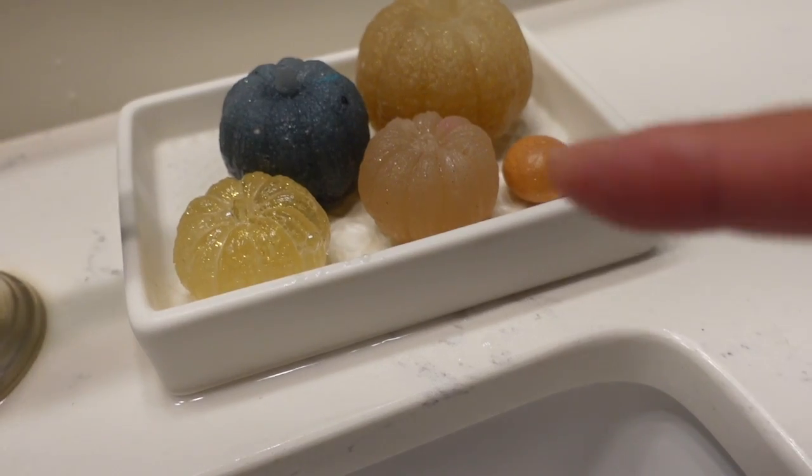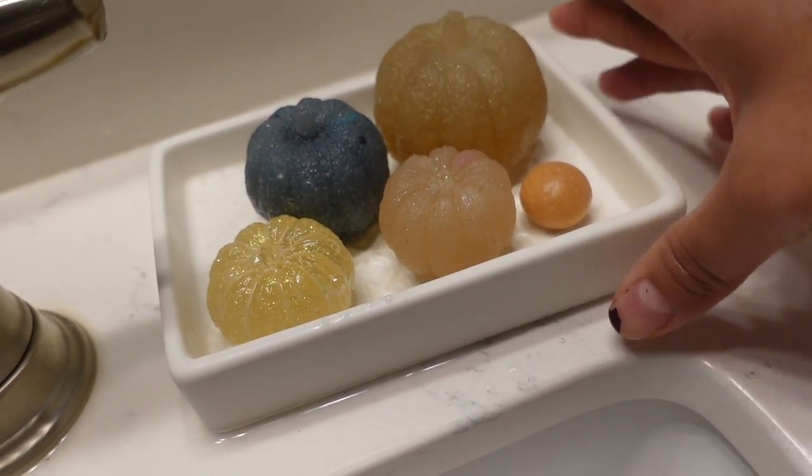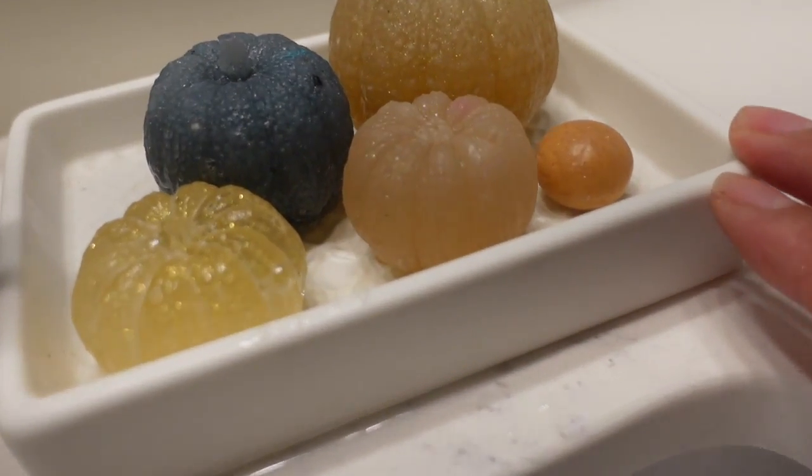So cute. Those are so fun, and look how cool it looks in the dish next to my sink. If we're having a party and this is on display in your guest bathroom, it's just the cutest touch.